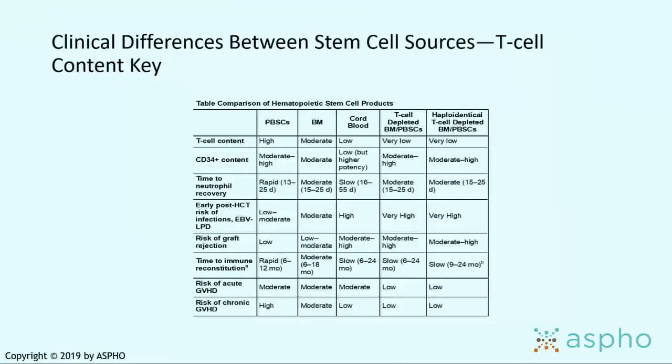This particular chart, which I've included, is a really nice way to compare each one of those sources. And the key thing as you look at this chart in your syllabus is to remember that T cells are key. The T cell content is going to really dictate how your patient is going to do and what you need to prepare for. If you look at each one of these, peripheral blood stem cells, high T cell count, bone marrow, that's kind of in the middle there, cord blood, very few T cells, and of course T cell depleted, whether they're haplo or non-haplo, they're going to have very low T cells. So what does that mean? If you have high T cells, you have rapid recovery, normal T cells, moderate recovery, few T cells, you're going to have relatively slow recovery.